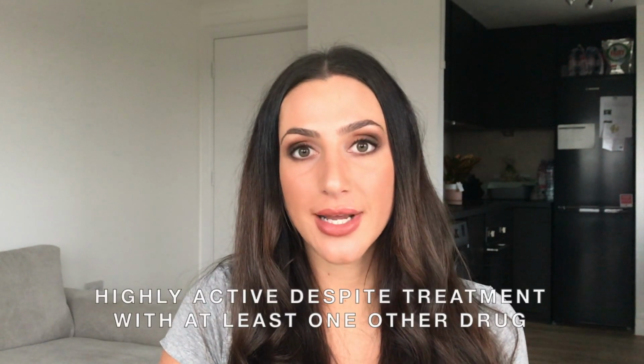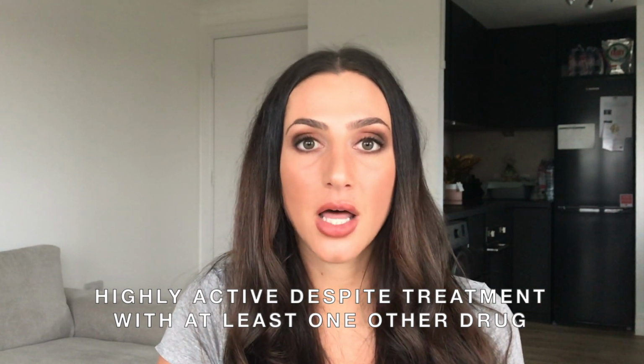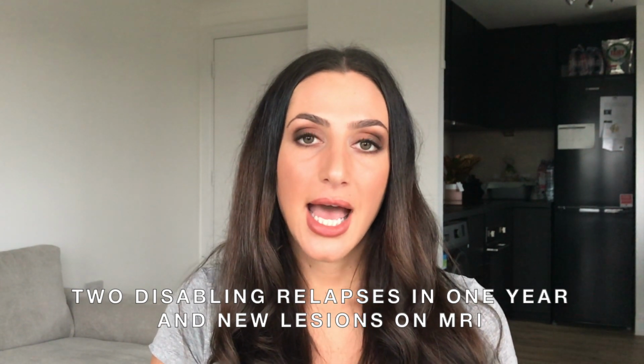So, fast forward to April 2019, and the European Medicines Agency steps in to restrict the use of Alemtuzumab due to reports of rare but serious side effects, including death. It is now recommended that Alemtuzumab is only used to treat highly active relapsing and remitting MS, despite treatment with at least one other disease-modifying therapy, or if the MS is worsening rapidly, meaning you have had 2 disabling relapses in the last year and your MRI scans show signs of new activity. It can also no longer be used in patients with coexisting conditions that affect their heart, circulation, or who have other autoimmune disorders.